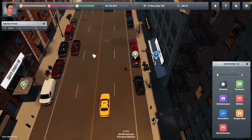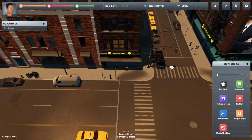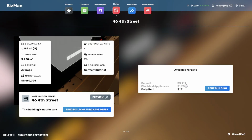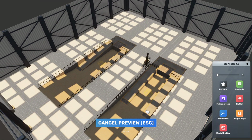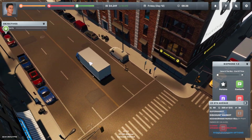We have enough money now to actually go and book the warehouse. So I will do that. So it's almost all my money. It's even more because electrical appliance. Why would I want electrical appliance? Let's preview. So here's the where. Oh, it's the forklift. Okay, fine. Enough complaining for me. Sorry.